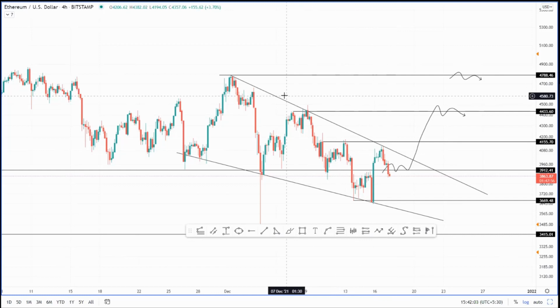So for me, I don't want to go into the higher time frame. I just want to look at the 4-hour time frame here. I see a falling wedge that's being formed here. I expected Ethereum to hover around the 4,000 level and then retest the 41, break above the 4,155 level here. And then this was my target, which is 4,433. But Ethereum seems to have been rejected again here. So I'm expecting it to come down lower.